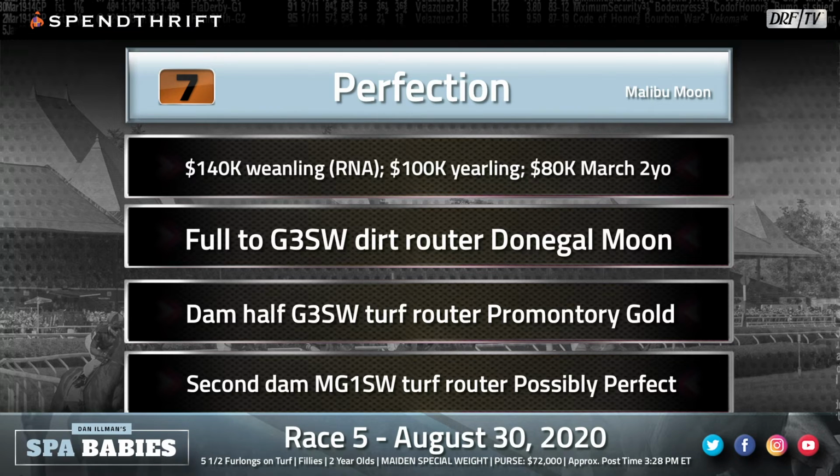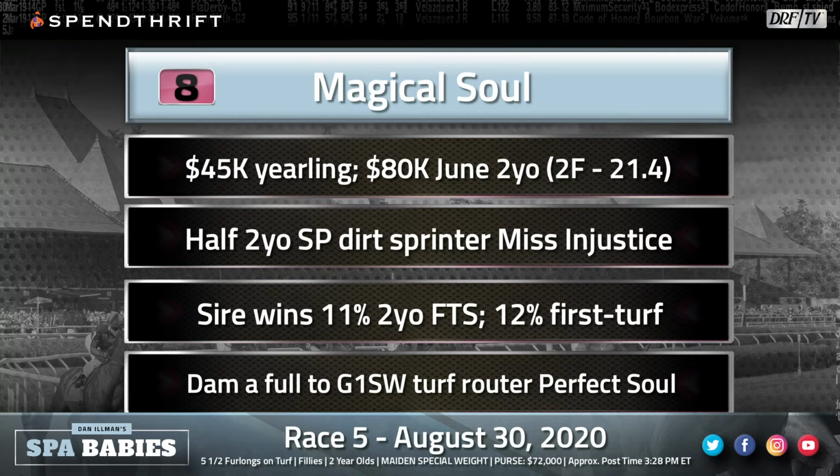A sleeper, perhaps, waiting in the wings for trainer John Kimmel, is up next. The 8, Magical Soul, is one of 2 in here by the excellent stallion More Than Ready, an $80,000 June 2-year-old in training. She breezed in 21 and 4, and there's some speed here. She's a half-sister to Miss Injustice, who is precocious, a juvenile stakes-placed dirt sprinter. The dam, a full sister to Perfect Soul, who was a grade 1 stakes winner on the turf. So there's a really nice mixture here of turf and speed.